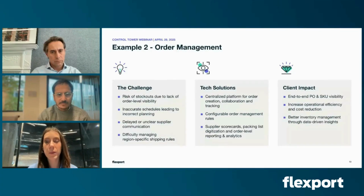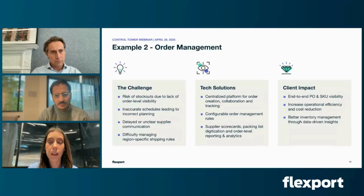So what the order management system here enables is a central platform for order creation, tracking, and collaboration. So we try to bring logistics, planning, all of those supplier updates in one view, which is very powerful. And this is more than just visibility. Clients can configure the business rules, so they can really build the system up based on how they would like to manage their workflows. Use supplier scorecards to measure performance, access real-time order level analytics. All of these drive accountability and better decision making in the end.